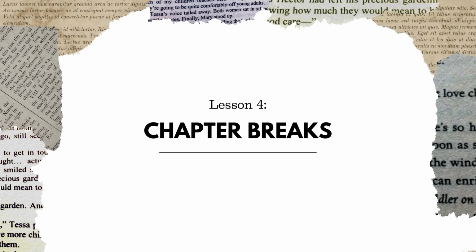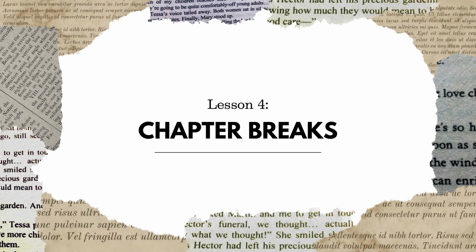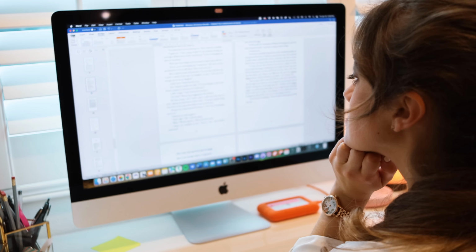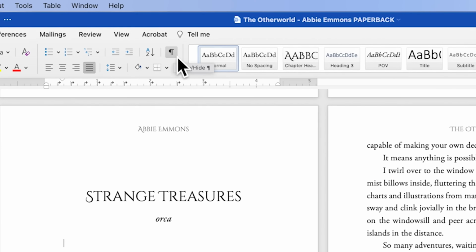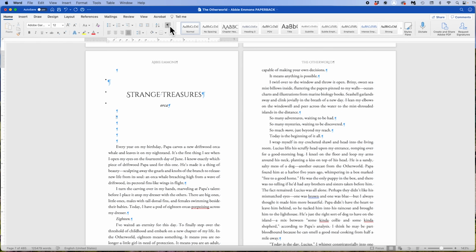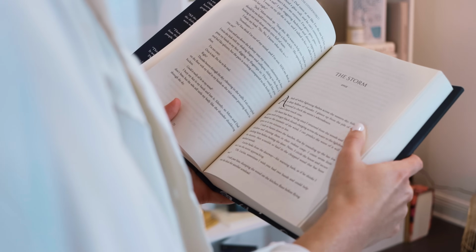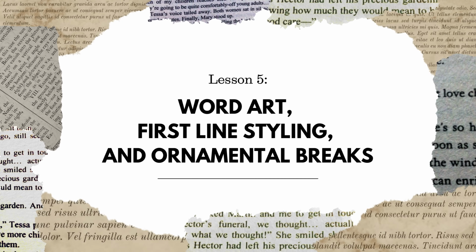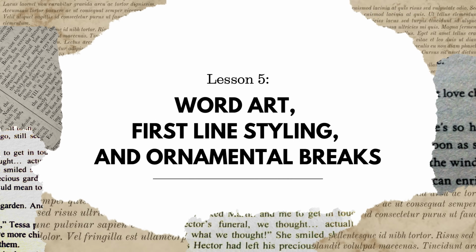Lesson 4 is all about chapter breaks. So this was the bane of my existence when I first started formatting. Literally, if you click one wrong button here, you can totally mess up all your chapter breaks. So I'm going to show you how to avoid this pitfall and make clean and organized chapter breaks throughout your whole book. In lesson 5, we'll talk about word art, first line styling, and ornamental breaks.